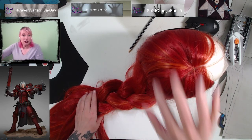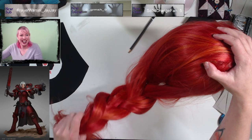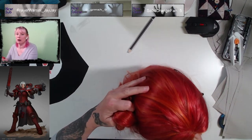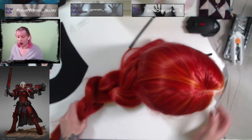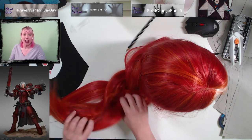So it looks really cool when you braid it, but it's really, really heavy. I have to hold her. Because if it's loose, it's not so much of a problem. But if I braid it, the hair is really heavy. So I'm thinking about taking out a little bit of the red to make it a little bit less thick.